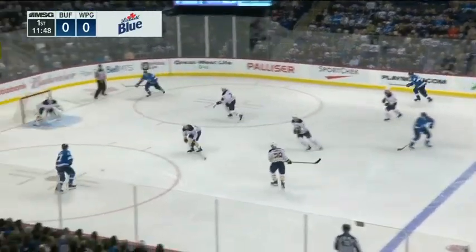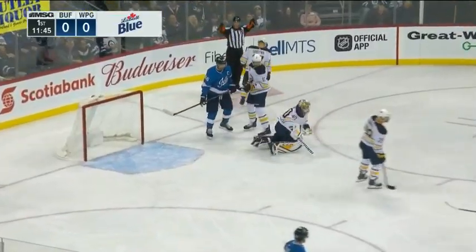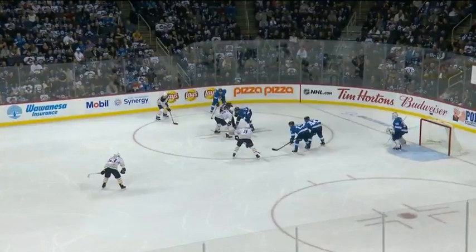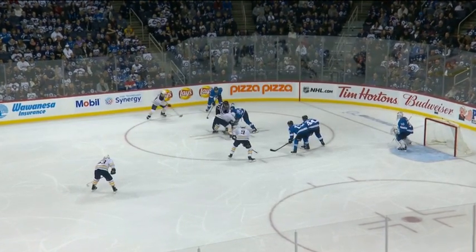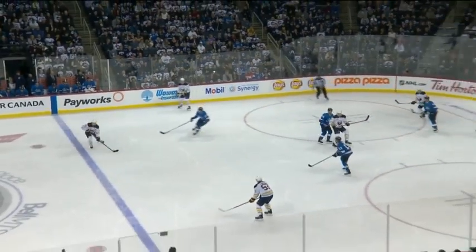Got a piece of that one. Ehlers again at the left. Got in front. Oh, what a stop by Connor Hutton. He pushed left and covered up on that glorious chance for the Jets. Of Laurent Brossois. Down the crouch and the Sabres win the draw. Back to the point.